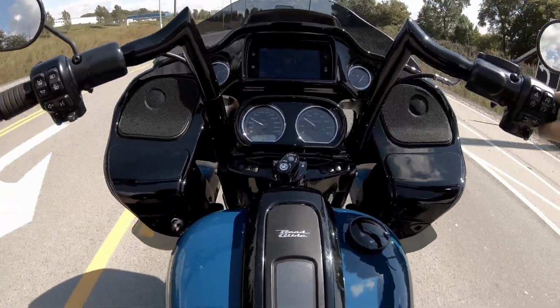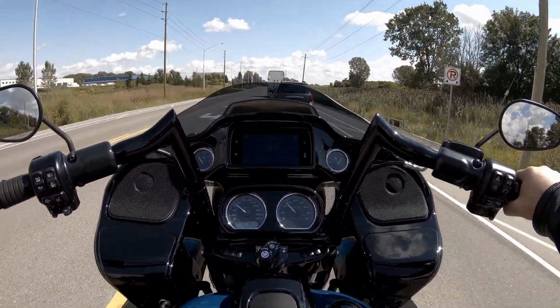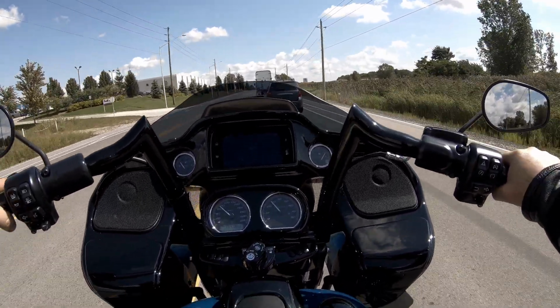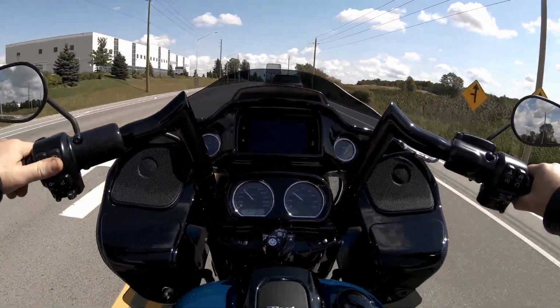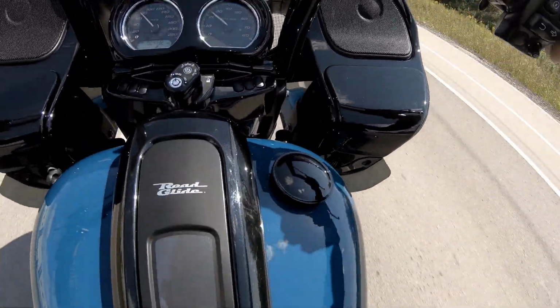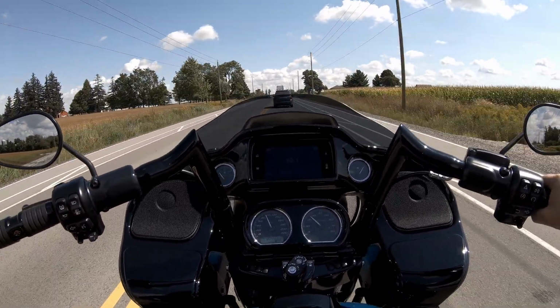This is a 21 special in the teal. I don't know if this is supposed to have the white gauges or the black gauges. I'm guessing the black ones. Those are the ones you can get out of the catalog and put on the plain Road Glide, so those might be an add-on as well, or they might come with a special. I'm not sure. I do notice that there's hardly any wind on my chest at all. It's actually coming around the back.